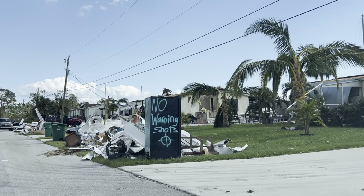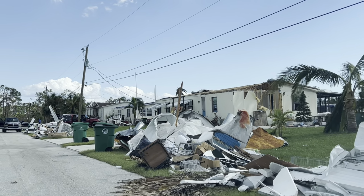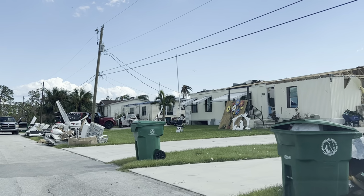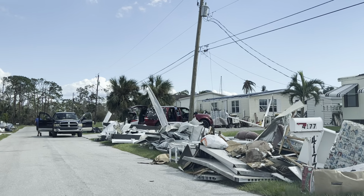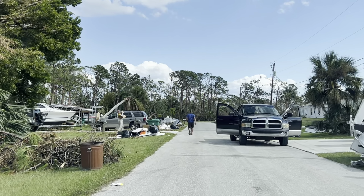What is that? No warning shots. I think it's kind of ridiculous to do something like that. Yeah. I mean, people are paranoid, they're scared, but it's a little ridiculous. That's a little bit too much. Nobody's actually going to go looting. Are you kidding me? For real?